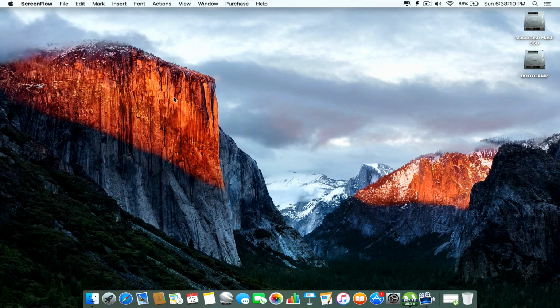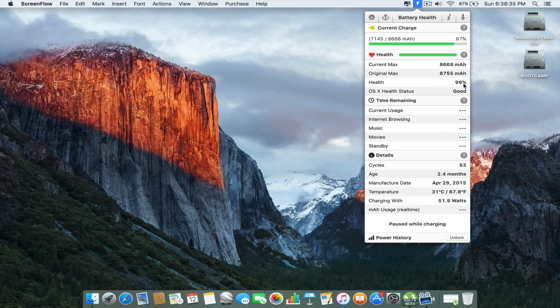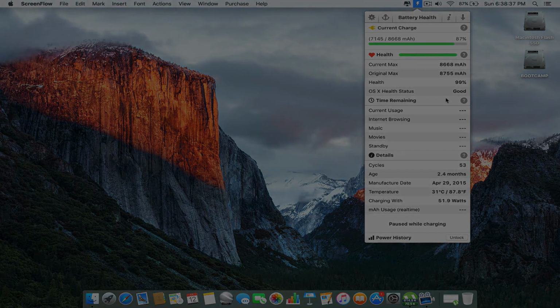Apple claims that they've changed the way that their battery chemistry works slightly, and it's supposed to improve the battery percentage, but if I go here on my battery health, I've only used this for a month and it's at 99%. But just to give you an idea, this does change, and I had this at 101% a few days ago, so it does rise and fall depending on the charge cycle that you're in.